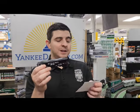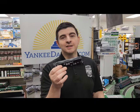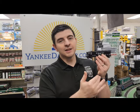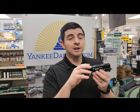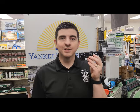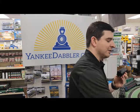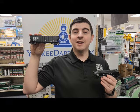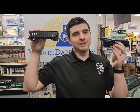Now, the retail value of these cars is $29.95, but we're selling them here at Yankee Dabbler for $23.99. So you get a very nice looking car and the ability to build a nice long unit train. I don't know what you're waiting for. You need to get these hoppers being pulled by an engine on your rails today. I think this Reading one might look good with one of those Reading and Northern diesels we looked at on the last show. So come to Yankee Dabbler and get these cars rolling on your layout today.